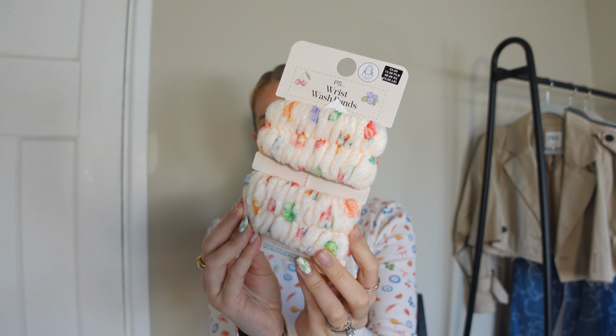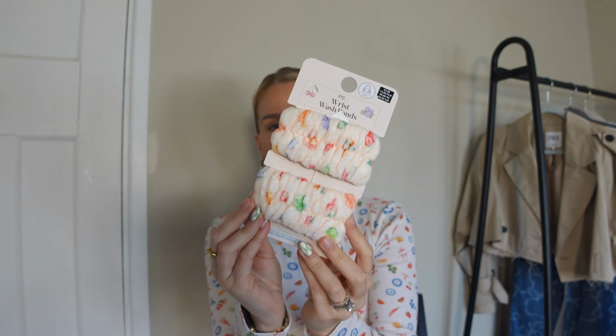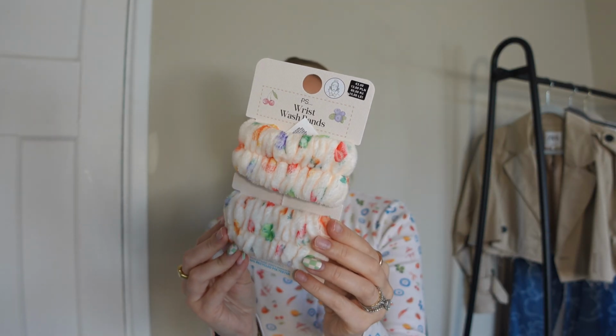Now, of course, to go with the headband, it would be rude not to get the wristbands. So as soon as I saw these, I also had to just grab them. I think they're really cute again. These are very thick and also very strong. So I did try them on in the shop and they fit my wrists perfectly. These were €3 from Primark.